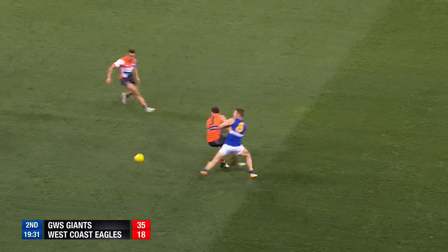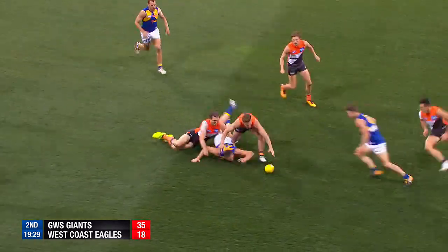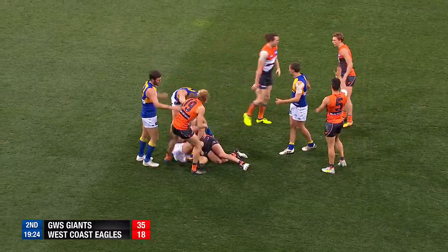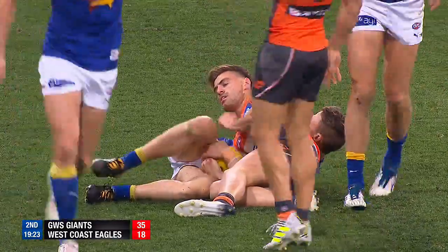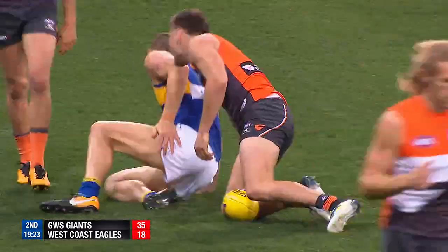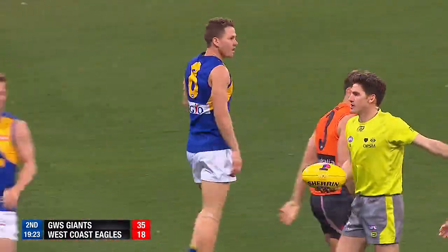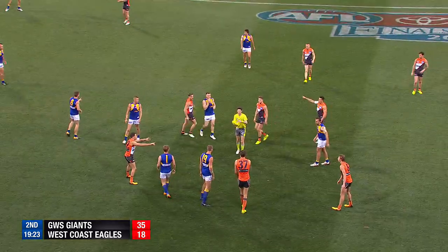Well done by Redden, just paddling in front of him. Cornelio, Petrie. Cornelio came again. Redden there, and the ball not coming out. Matty Priddis only had the one touch in the first quarter, and high-paced game. Just hasn't been able to find the tempo so far, Priddis.